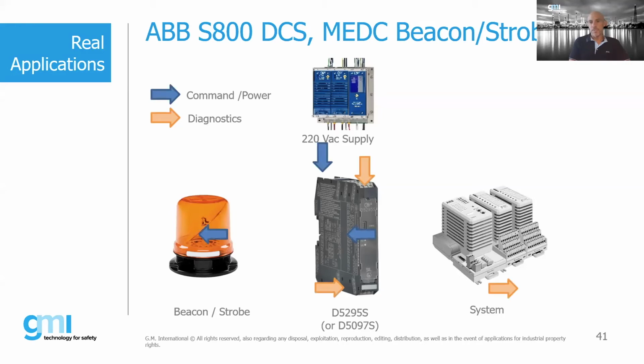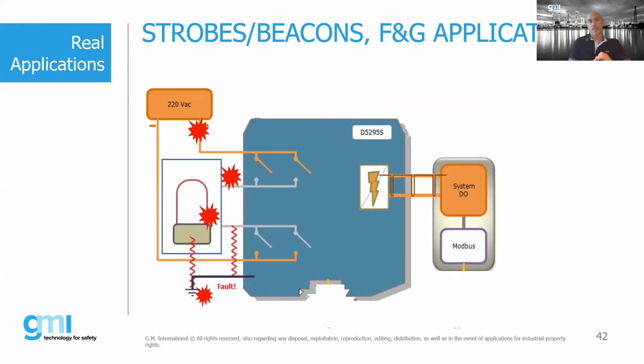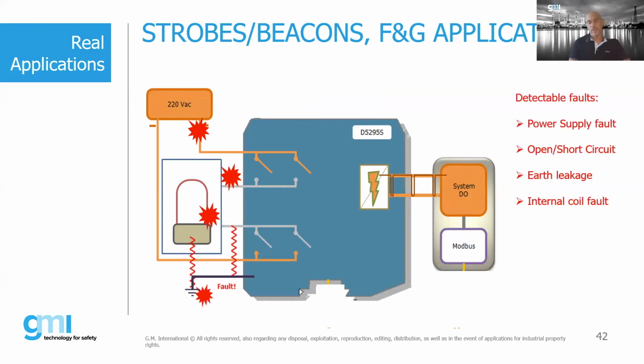As previously, we have the same architecture. That is the application where, in this case, I can detect, as in the previous one, power supply faults, open or short circuit of the load, earth leakage, and internal coil fault. This is for fire and gas, which means that in case of need, I have to activate my load.